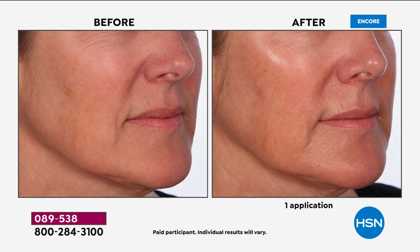I mean, it's a total skin refresh. It's amazing. Look at the wrinkles on the cheek. Look at that. Look at the wrinkles. Look at the laugh line. That's just the oil, and that's just one application. That's why oils can rush into the skin and really do their job.